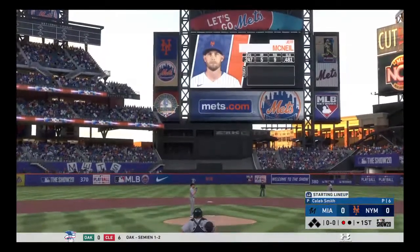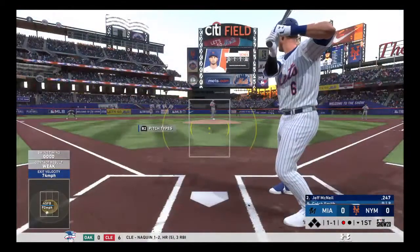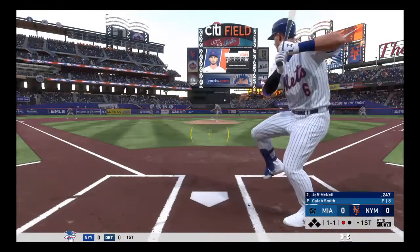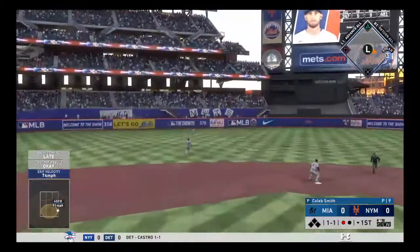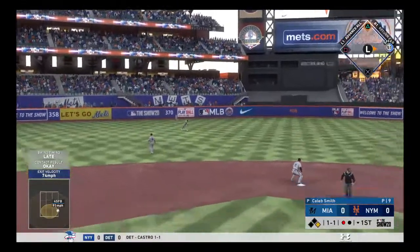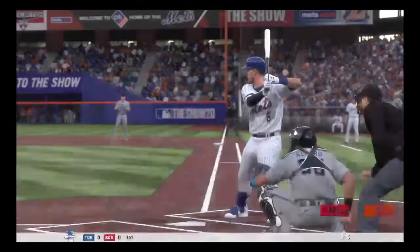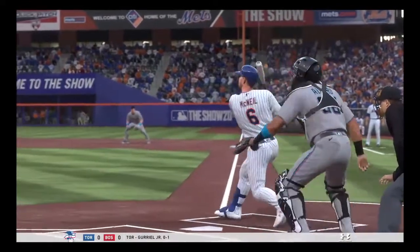Batting second, the second baseman, number 6. Now at the plate, Jeff McNeil. Lifetime in this matchup, he's gone 3 for 8. This one's flared toward left center. Here comes Dickerson, but he can't make the play as it finds the outfield grass. That's what you want the guys at the top of the order to do. Set the table for the monsters. 3, 4, 5. Nice piece of hitting.